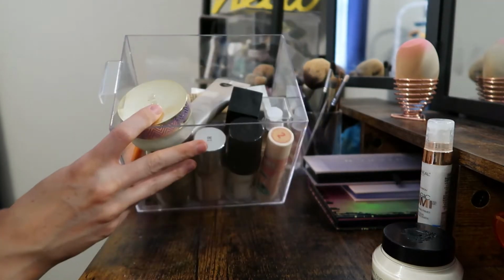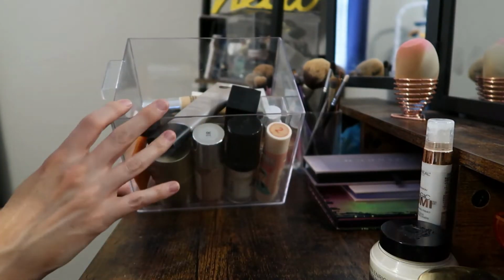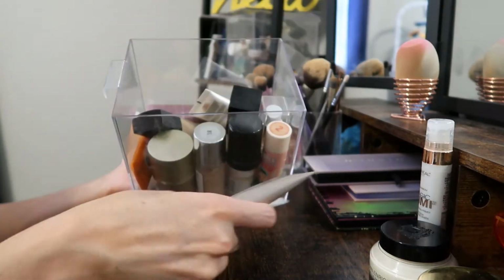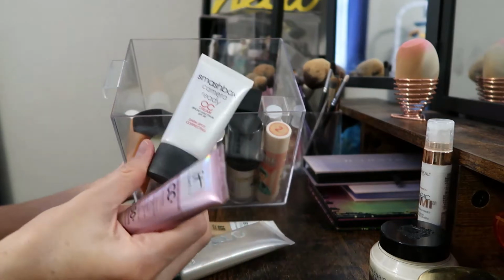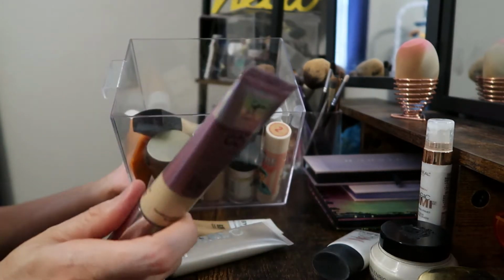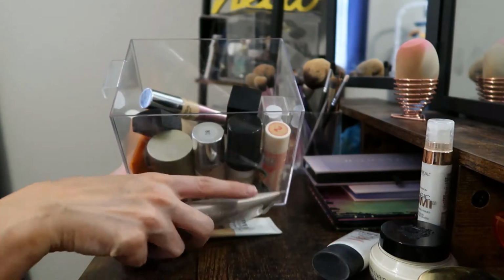Okay, this is my foundation drawer. I am currently panning this Tarte one, so I'm going to go ahead and leave it out. Now, I do want to pull out one that has some SPF in it. I have 4 contenders. This is on the chopping block, so I need to pull that out and use it. And then this is pretty new. I'm going to leave that in here. Which one would I like the most?